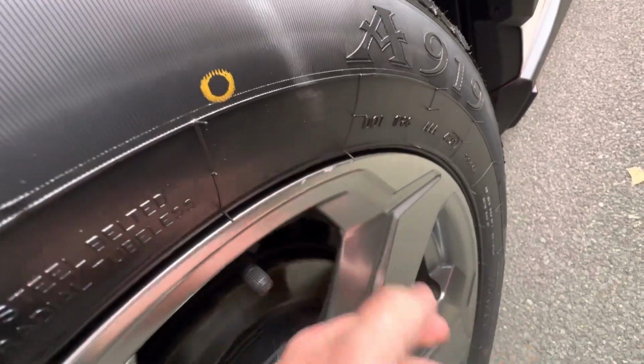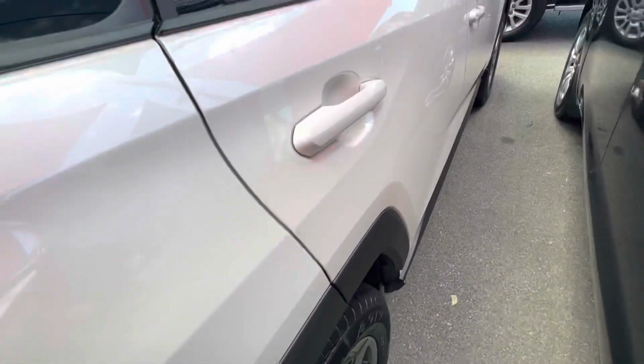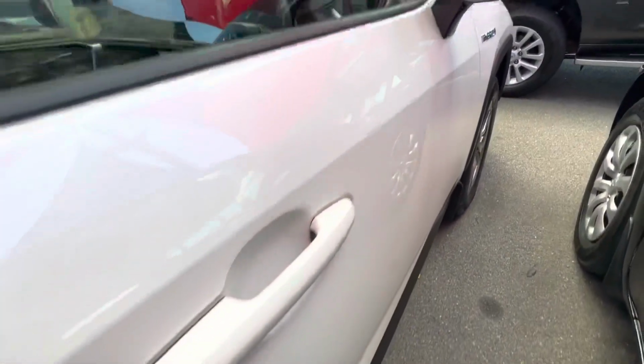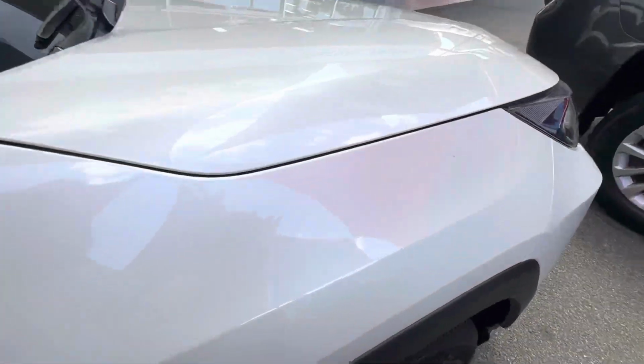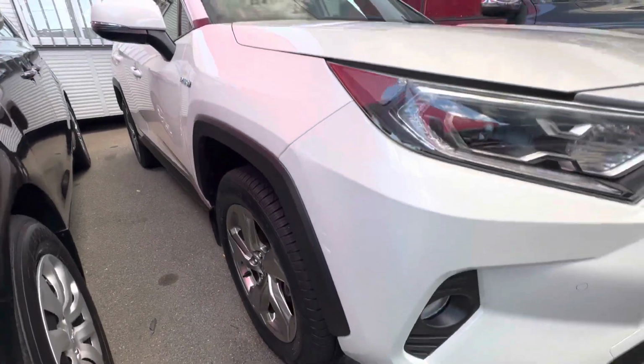One little marking right there. So we do like to point out the imperfections when we can find them. But as we can see, for having only that one on all the wheels, very well looked after. No dings, dents or major damages down that driver's side.